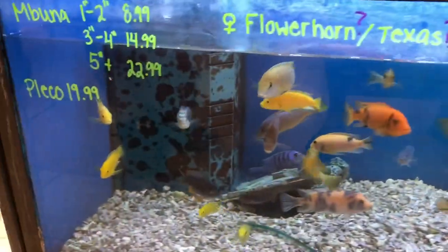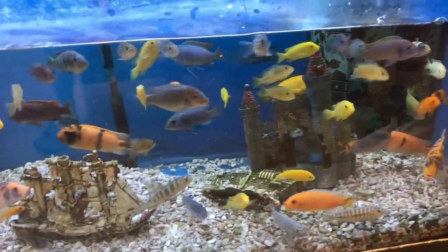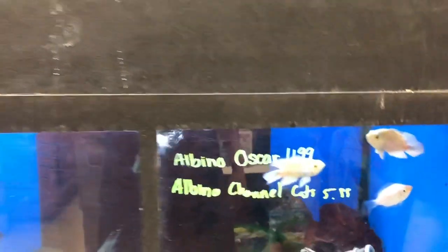A lot of times people won't get enough of them, and then they start beating each other up, and then it's hard to find a big one to match with the ones they already have. So that's why I mentioned that. It's unbelievable when you look at this fish room, you think it's not that big, and there is just a ton of fish in this area. Oh yeah, we're constantly moving fish out here.